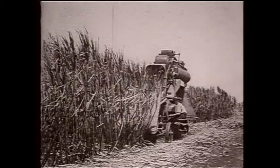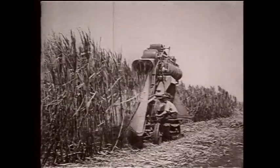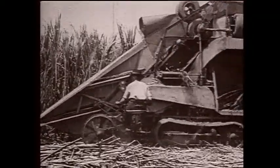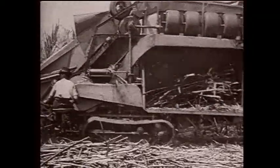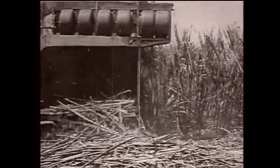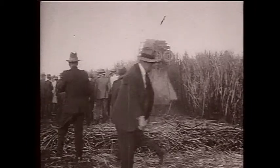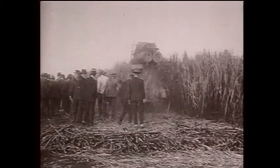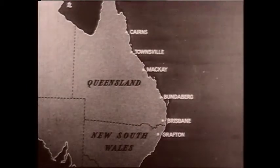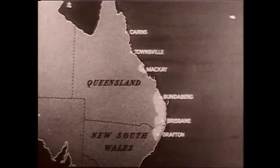Mechanisation attracted innovators from the early years of the 20th century. Anything to speed up the harvesting of cane, like the first clunky cane harvesters, the Falconer, here being put through its paces and impressing delegates of the Australian Sugar Producers Association in 1925. Moreton Mill shared in the spectacular growth of Queensland sugar industry.